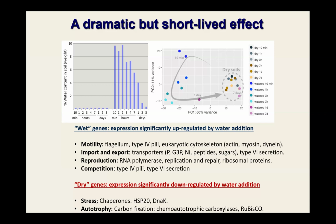So first take-home message, 10 minutes and a massive response in the gene expression levels of the organisms in the soil. And when we looked at the identity of those genes and what they were encoding and the pathways and systems that they were representing, it was exactly what one would hope for in a way. So I summarized below there the so-called wet genes, those that were significantly upregulated by water addition as quickly as 10 minutes. Motility, a whole series of motility-related genes.